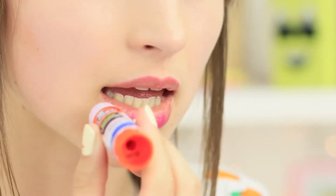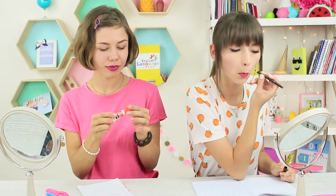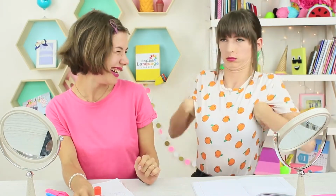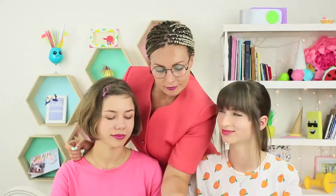It's time for a practical task. Will the girls be able to apply glue lipstick? The students nail it. They didn't just apply lipstick, they also replicate Miss Smith's look. The teacher is happy. Everyone gets an A.